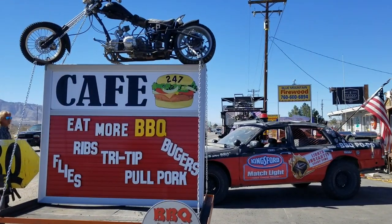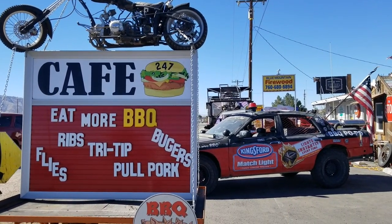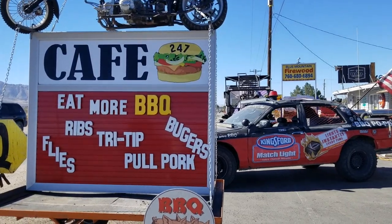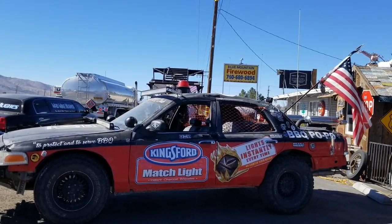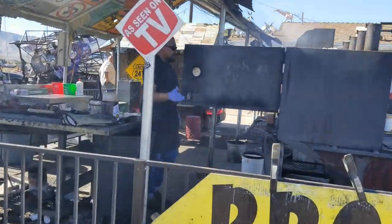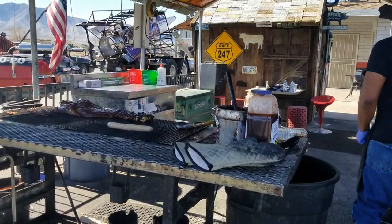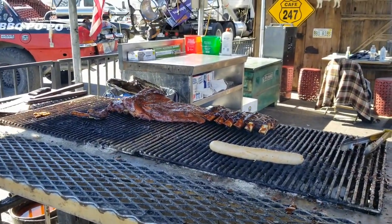You can see they have the typical roadhouse type fare: barbecue, burgers, tri-tip, that kind of stuff, pulled pork, flies, love them flies. This looks like an old stock car. It's kind of interesting. Oh man, if this was smell-o-vision, this friggin' smoker, oh wow. Look at that barbecue, yum.